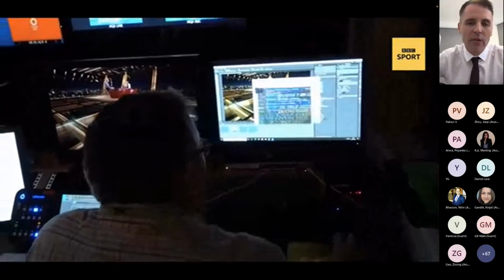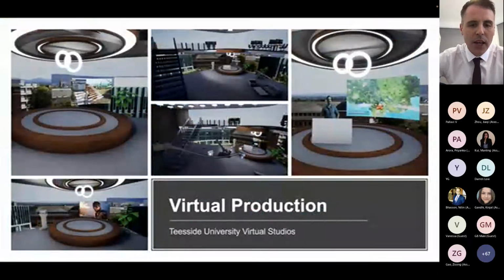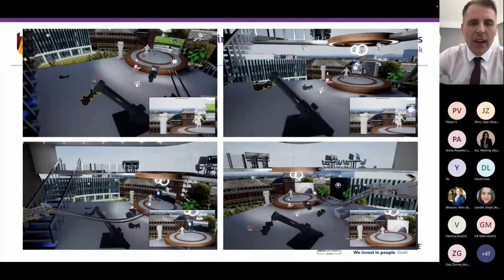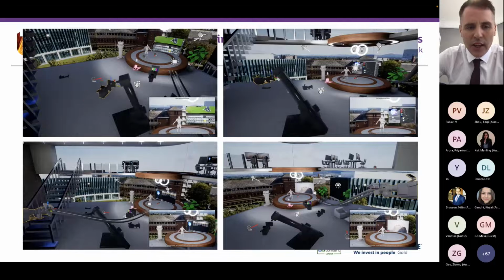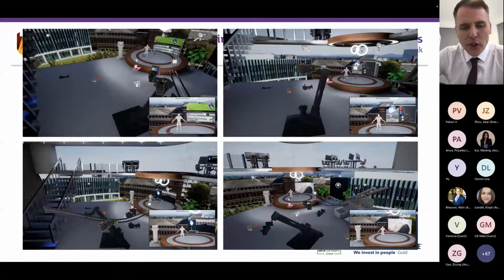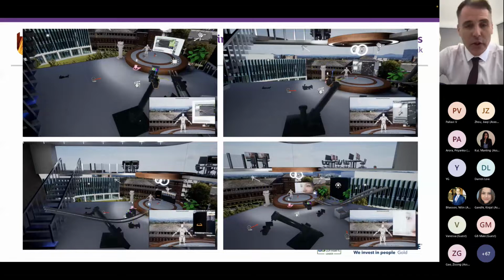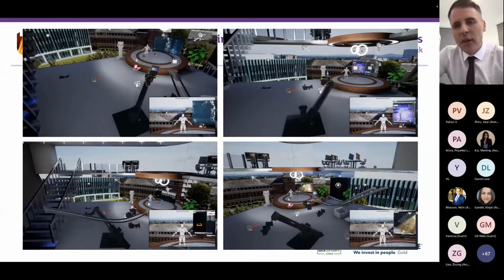And that's just one of the areas that we're looking at. When we look at some of our sets at Teesside University, these are some of the studio sets that our students have been designing. And again, using the same kind of technology here, we're creating virtual spaces and virtual camera moves where we're then able, using green screen technology, to key that in real time.